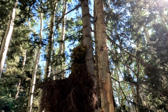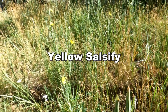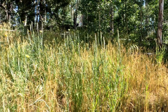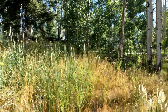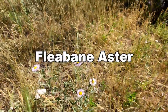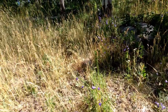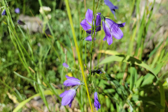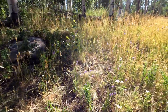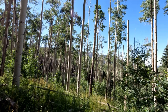Funky. See, this plant right here is that when it opens. There's bunches of them and they're all turned facing the sun. Look at that group right there. So cool. So many flowers. There are asters. I think these are called harebells. Tons of those. And check out the view.